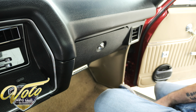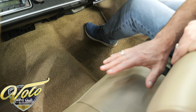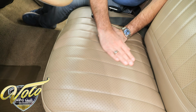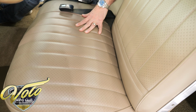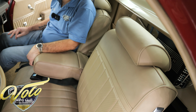Light works. Kick panels are real nice. Carpet's excellent. I don't think this seat cover is just out of the catalog. I was trying to tell if it's like genuine leather. I think it might be, but whatever it is, it's extra soft. Very comfortable seat. Seat belts look excellent. You know, you got the armrest, headrests are all upholstered real nice.